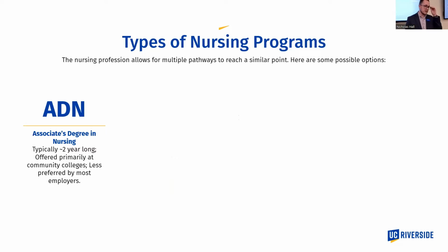Now, one thing to note is that more and more places are preferring that incoming nurses with RN licensures have a bachelor's degree. You're basically going to get better job options, better pay. So most of the places, and I myself too, would recommend getting a bachelor's degree. However, we'll see a little later that going for an associate's degree first could actually be a really good option.